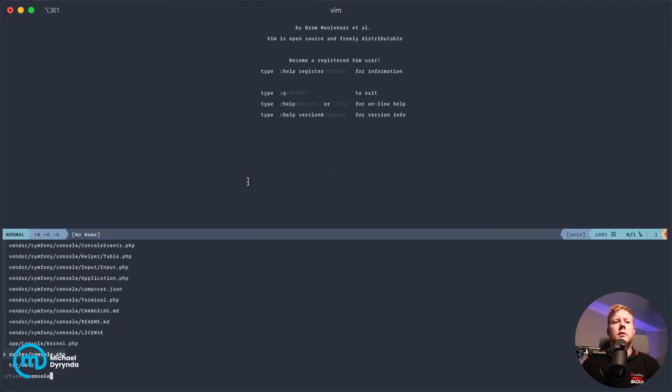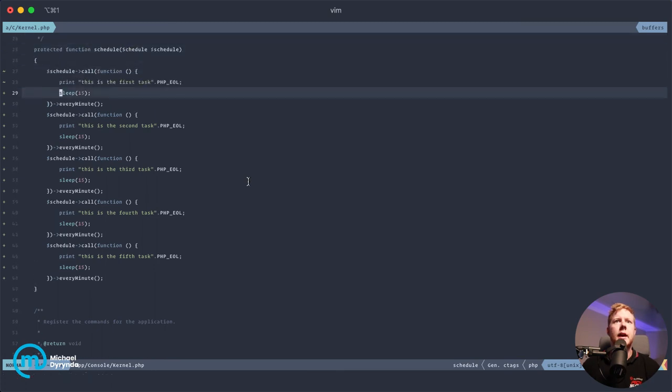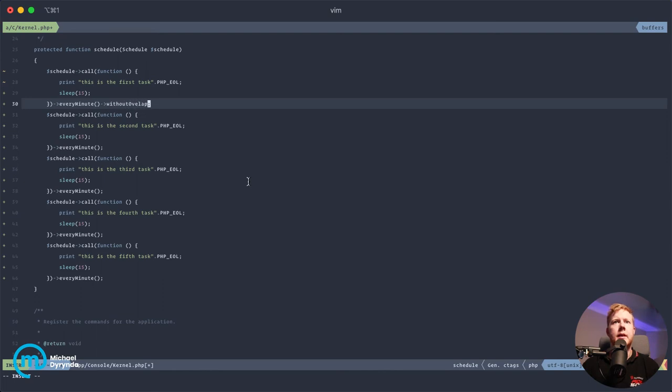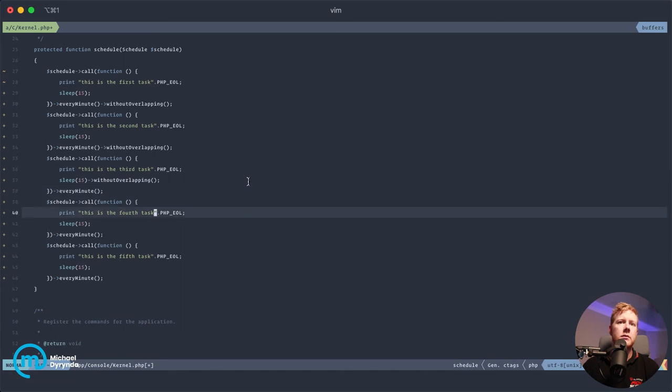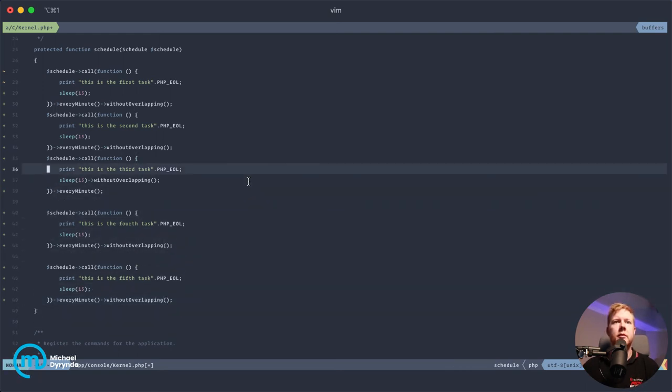So the easiest way of doing this is to essentially just tack on a without overlapping here. And so essentially what this will do is that if task one is running and the scheduler starts running again, then task one won't start running again. I apologize for not putting line breaks in here. It probably makes it a bit more difficult to read.